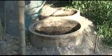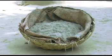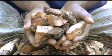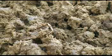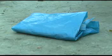So what do we need to make worm compost? Practical research has shown it's best to use a concrete sewer ring, sand, broken brick, loose soil, pieces of root of a banana tree, 2-week-old cow dung, 100 grams, that's 1 handful, of earthworms, and 2 pieces of good polythene.